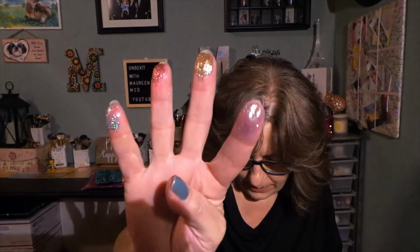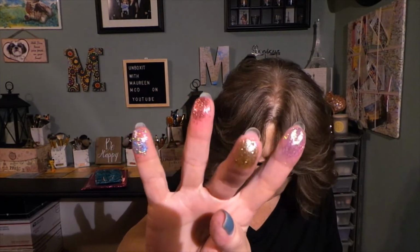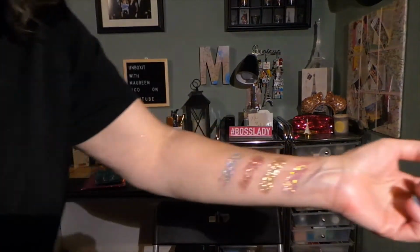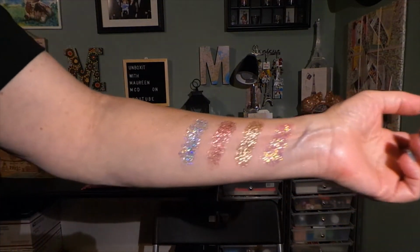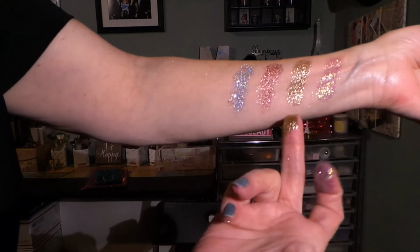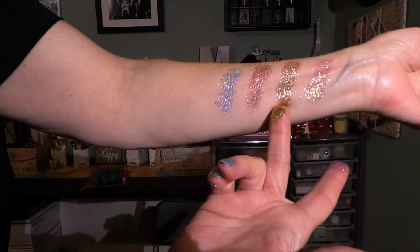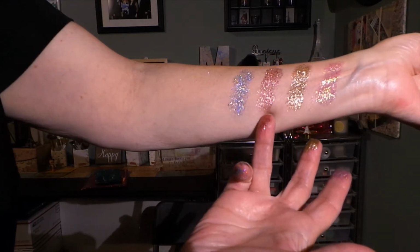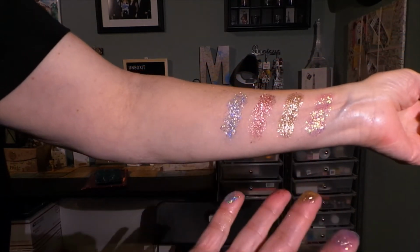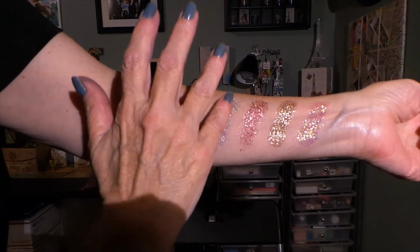Okay. So this is $4.20 right here. This is $9.51. This is Believe, and then this is Hustle. And I'm going to just stand so that you can see it. So here they are right here. So this is $4.20. This is $9.51. This is Believe, and then this is Hustle. I mean, these are beautiful. They really are. And I just patted them on.